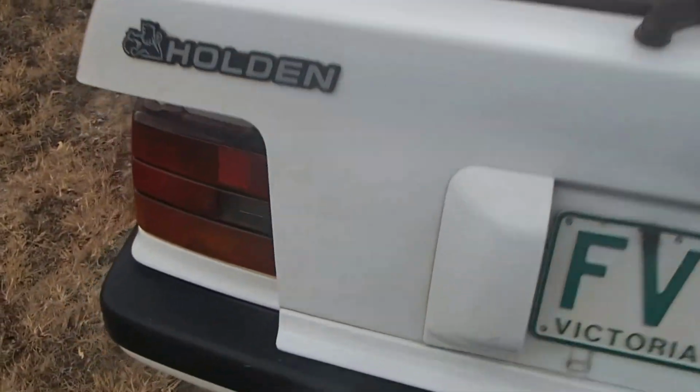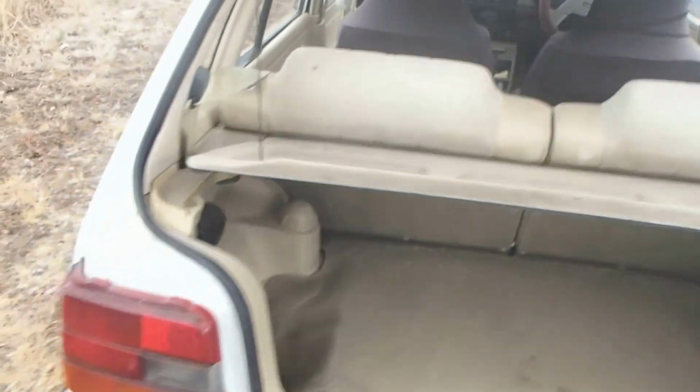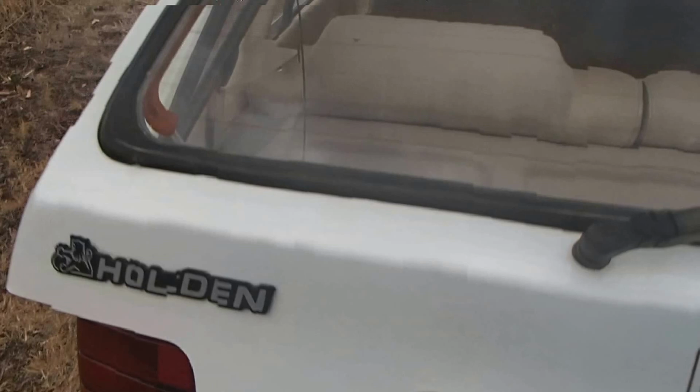We put the luggage wrap in it. There's the spare tyre, and the original tools are in there. Somewhere in the windscreen.